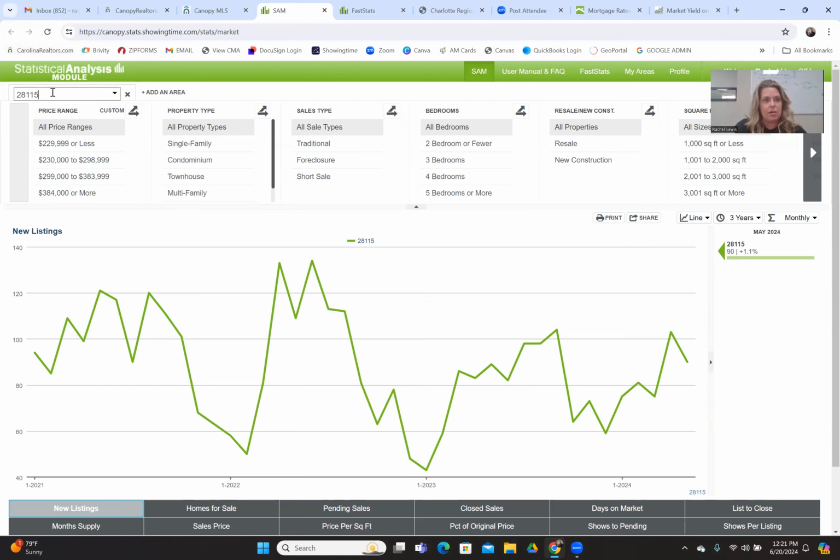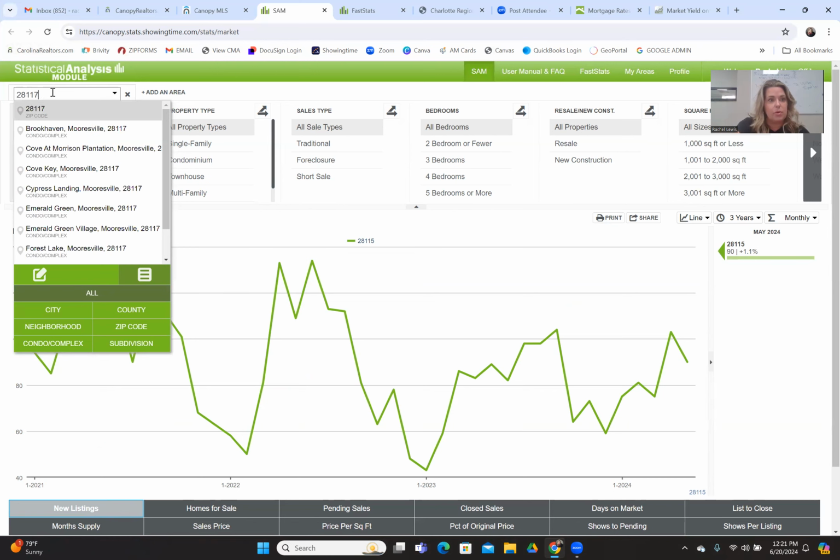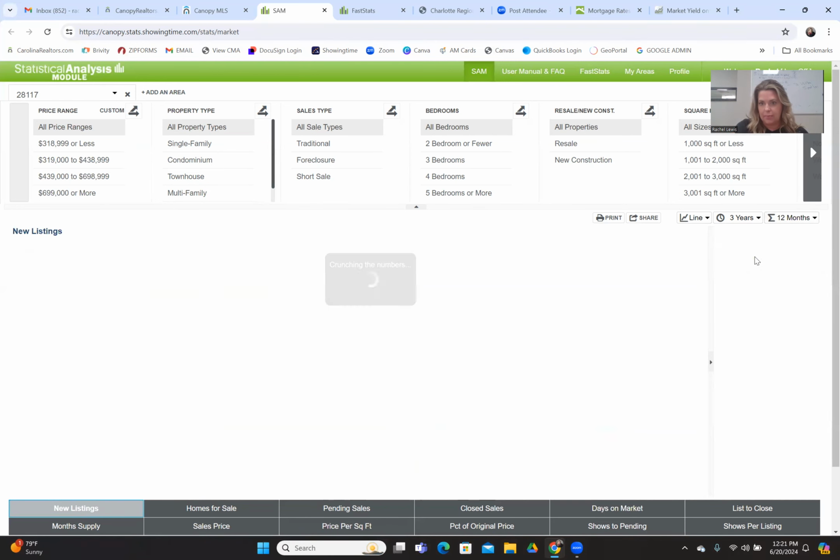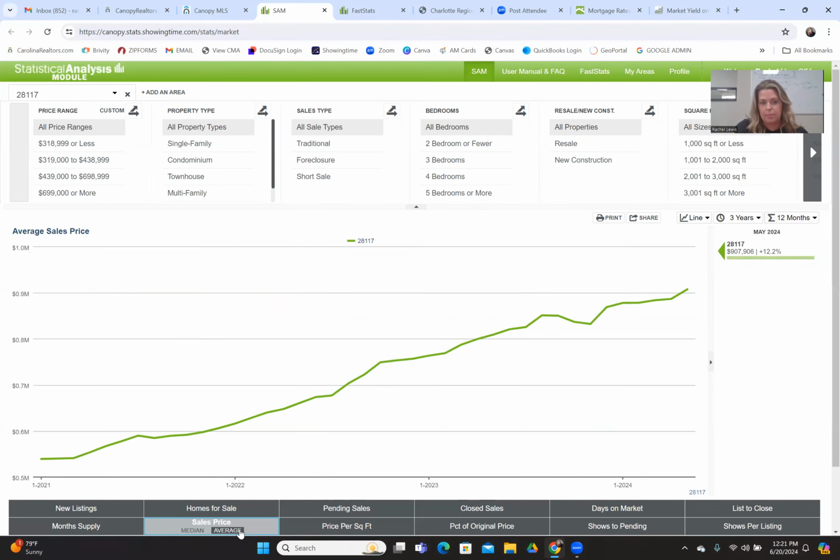All right, now let's go to what I call the Lakeside of Mooresville. And as you can see, when I get there, just a much higher average sales price because of that water effect. People like to look at water and live on the water. I don't blame them.